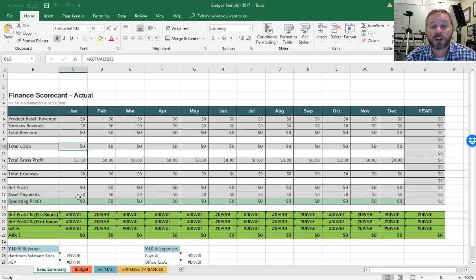So this is just a quick down and dirty on budgeting, why you need one, and a quick explanation of how to create one. So good luck. It's not complicated. Do not overcomplicate this.